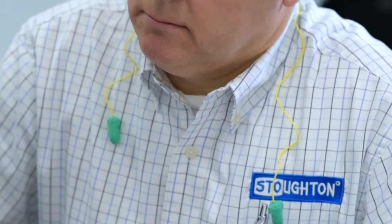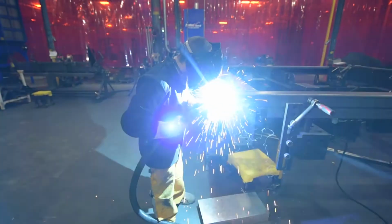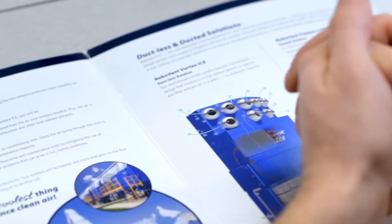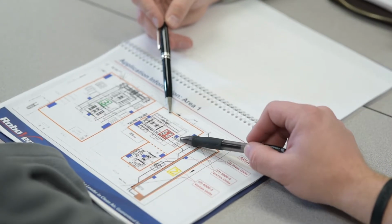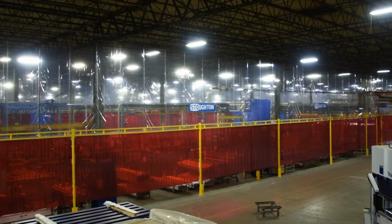In 2014, Stoughton and RoboVent embarked on a journey to develop the perfect clean air solution for the Stoughton fabrication shop. This journey consisted of initially establishing the objectives. See, what's the goal? What are we trying to achieve here?